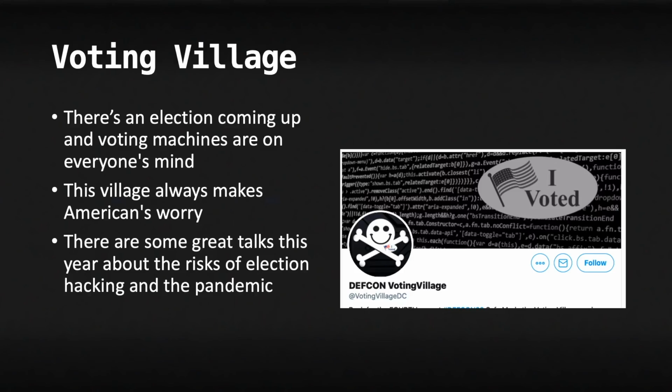The voting village. I don't know if you know, but there's an election coming up. And voting and voting machines are kind of on everyone's mind. This village always makes the Americans a bit nervous because they get children to hack voting machines. But there's some really great talks this year about the election and the pandemic and interference and cyber warfare. So if you want to talk about these bigger issues in cybersecurity, the voting village is going to be really good this year. It's going to be really interesting, I think.